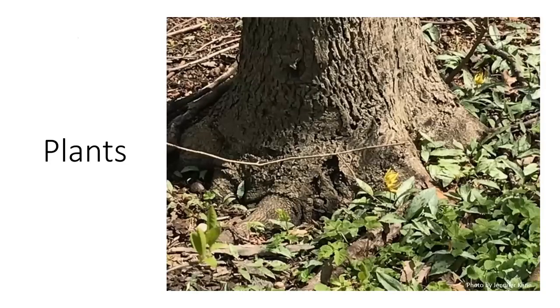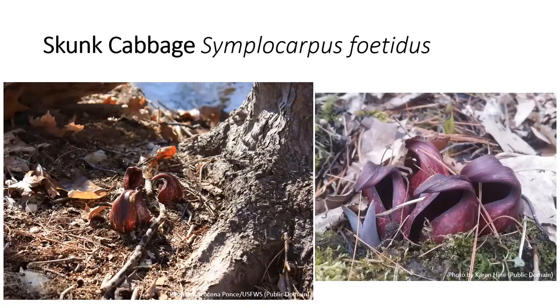Okay, so now I'm going to go through some specific plants, and here's a picture of some spring ephemerals growing at the base of a tree. So the first one I want to talk about is skunk cabbage. This is one of the earliest of the spring ephemerals that emerges in February, late February, and it gets its name because of how it looks and how it smells.